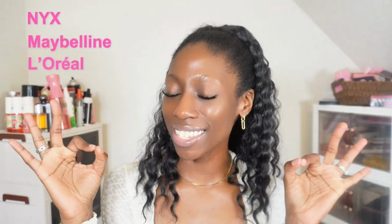With the lifter sticks, they have multi-use. You can seal, you can sculpt with these, and you can also contour with them. And I do have 3 shades to do just that.